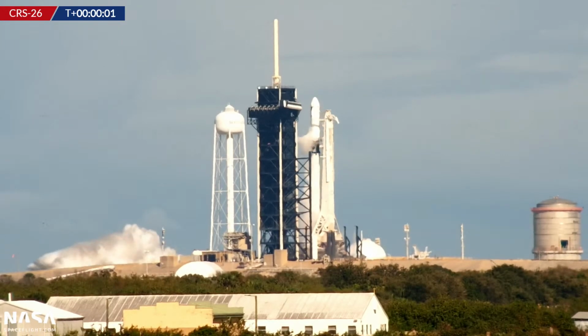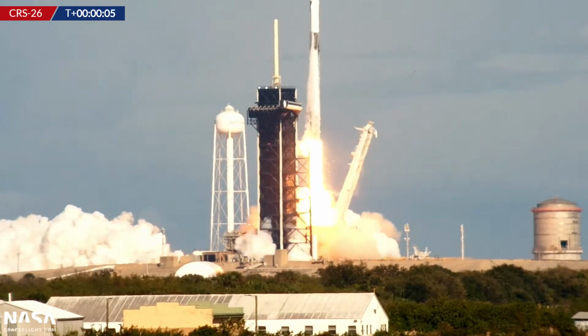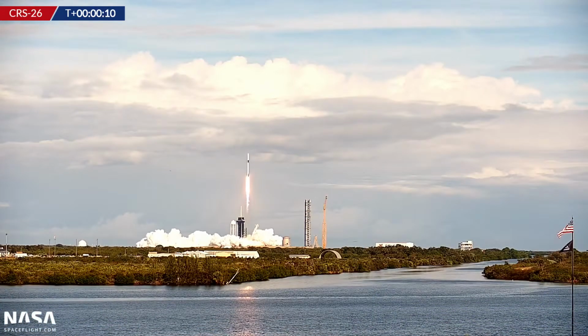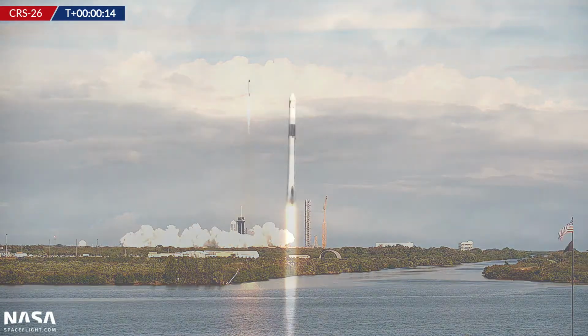Engines full power. And liftoff of CRS-26. Go Falcon and happy Thanksgiving ISS. Go, baby! Vehicles pitching downrange.